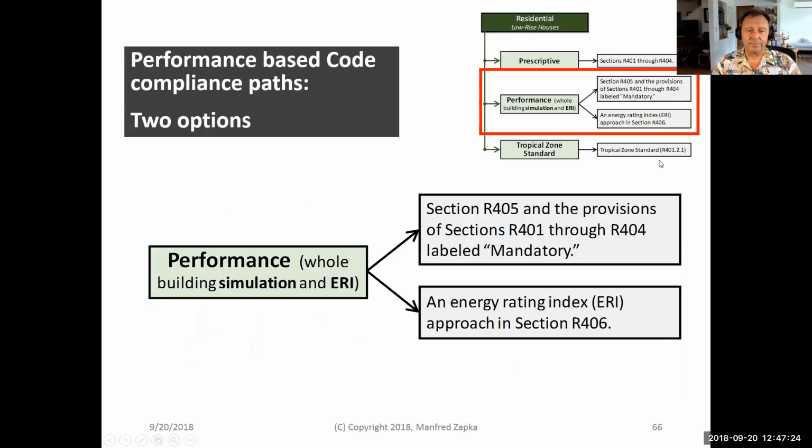and very direct. So we have the performance based path, which we said can be done through a simulation or the ERI. They are defined in section 4 or 5, and that basically lays out what we have to do. Again, it's very flexible. We can make a simulation. We can step away from the prescriptive path, and the architect can use their imagination. But of course, there are certain things which are mandatory when we do the simulations.